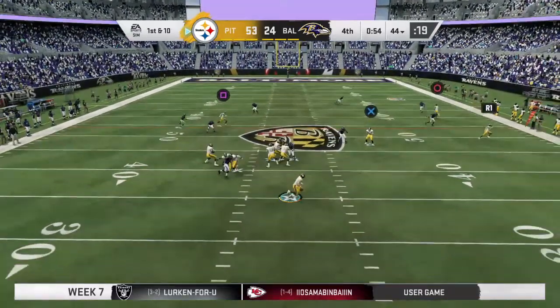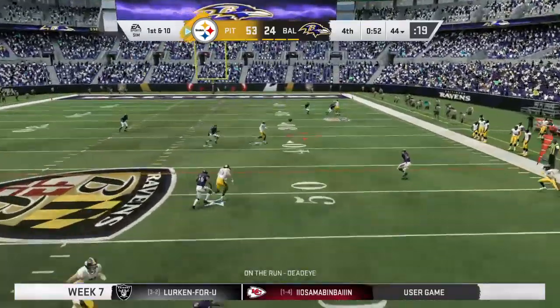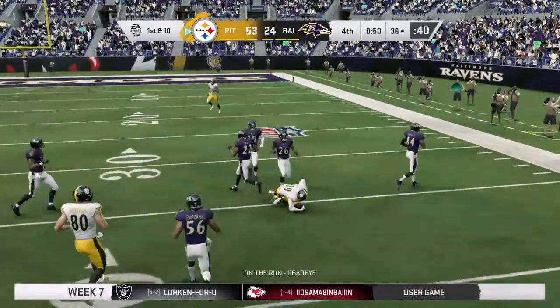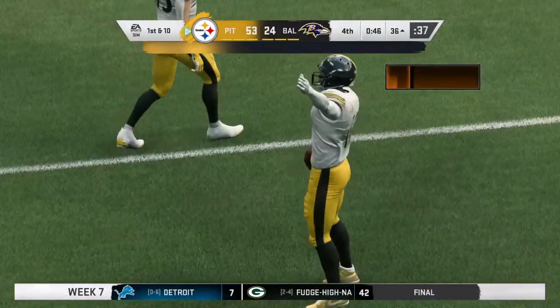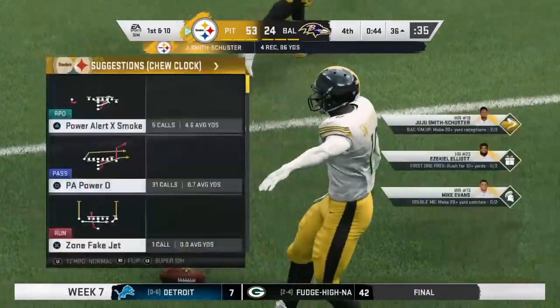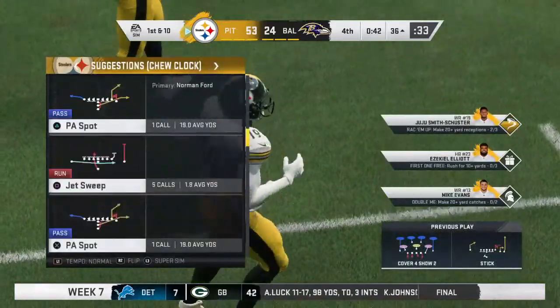Now it looks like he'll throw here. Escaping the pressure right. Open man completes it to Smith-Schuster. Let's go. Chewing up big yardage. Another nice gain there. This one goes for 20. And they just had another big completion there.